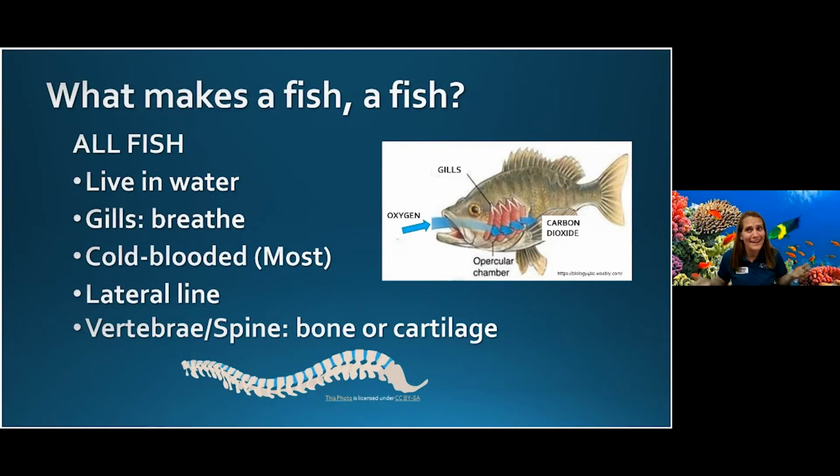So let's figure out what makes a fish. Since there are so many different kinds, it can be kind of confusing, but there are a couple of main traits that make fish fish. First of all, they all live in water. Some of them live in salt water, like the ocean. Some live in fresh water, like lakes and streams. And some can actually even walk on land a little bit, which is pretty amazing.